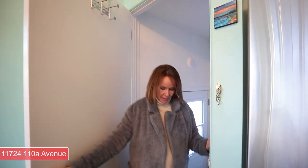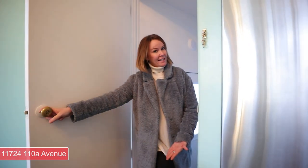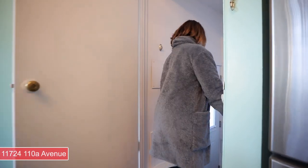Awesome and adorable. The second most popular question right now is, does the house have a separate entrance to the basement? So in this house, it certainly does have a separate lockable basement entry.